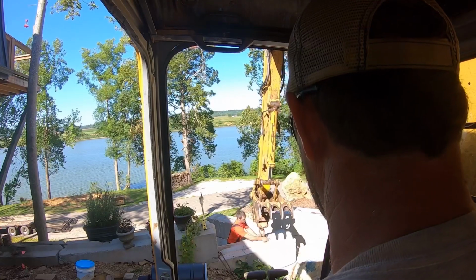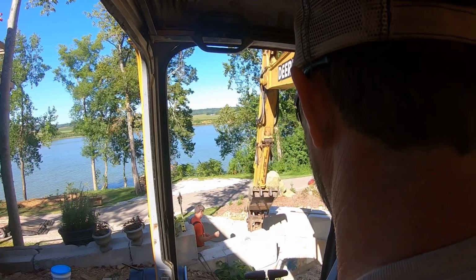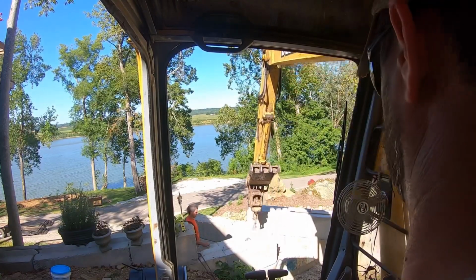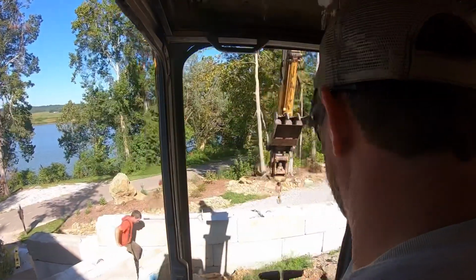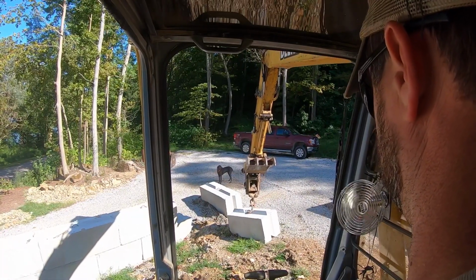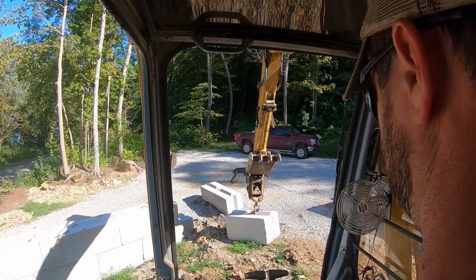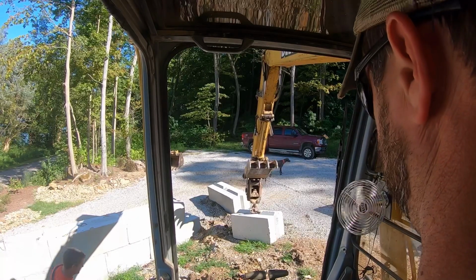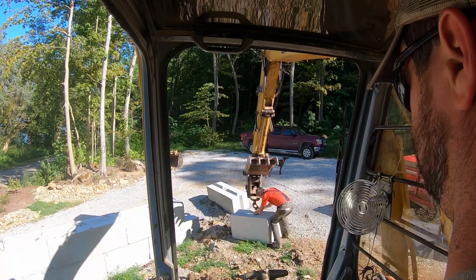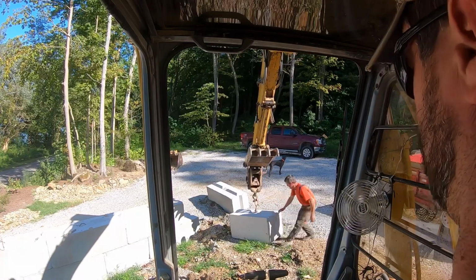Looks pretty darn good from up here. Alrighty, clear 4-footer. I've hooked every one the wrong way. You think I'd get lucky and get one right? There you go.